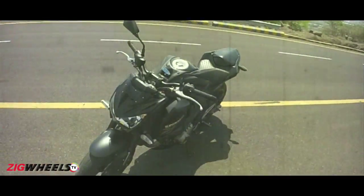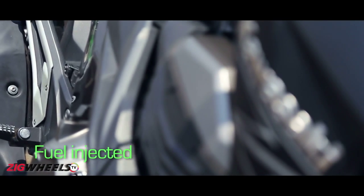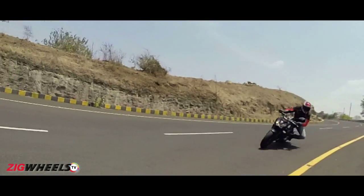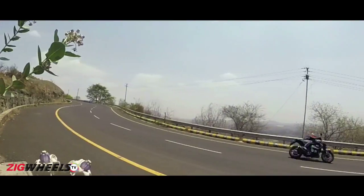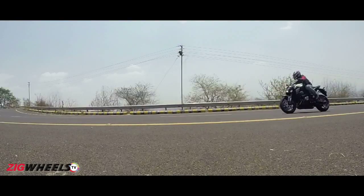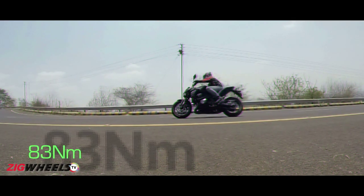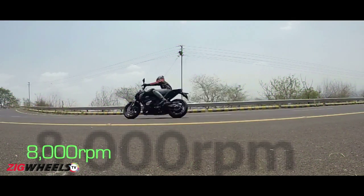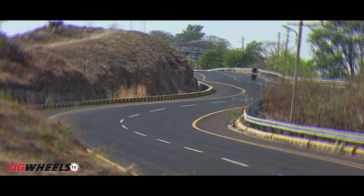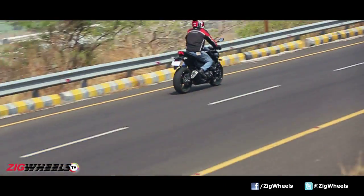This performance of the Z800 is down to its inline 4-cylinder liquid-cooled and fuel-injected 806cc engine. The engine uses an over-square layout, which allows it to rev to 12,000 RPM, and quickly at that. It makes 113 PS at 10,200 RPM, and the peak torque of 83 Nm arrives at 8,000 RPM. But we're willing to bet, the way this engine pulls from lower revs, a healthy chunk of that 83 Nm of torque is available lower and all across the rev range.